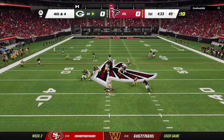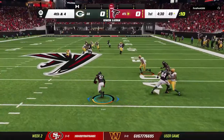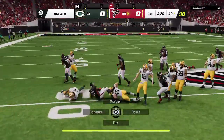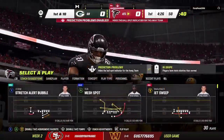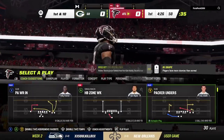Rodgers to throw for it on 4th. Looking for Jones, and it's intercepted. Picked up by the Falcons. And the Falcons are going to get possession here as they force the opening drive turnover. Not something you see very often from a quarterback of his caliber, an opening drive interception.